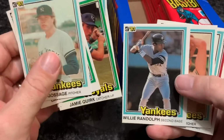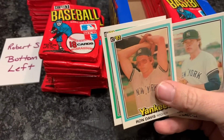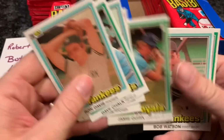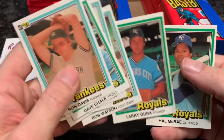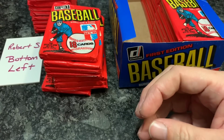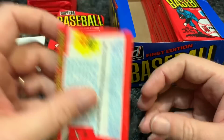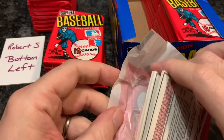1, 2, 3, 4, 5, 6. Weird. That is a weird first pack. Royals, another Yankees, Bob Watson. Wow, so that's Royals and Yankees in that pack. That's kind of very strange. Looks like the first card is going to be ruined in every one of these packs from the gum.